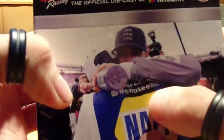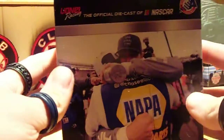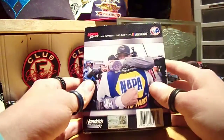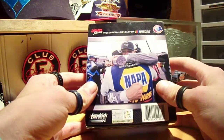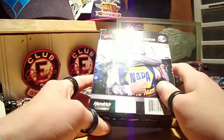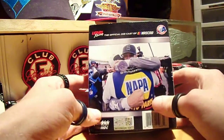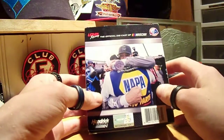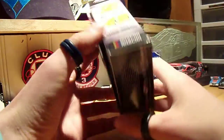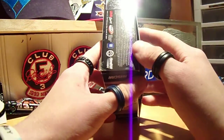on the back here, it says "one final time," because he declared his retirement in 2019, that he was going to be done with NASCAR after the 2020 season. Well, little did we know he would come back in 2023. So it wasn't really his last race in NASCAR, but it was his last race with Hendrick Motorsports. Then same thing we got here, and then on down here we got, it says Chase Elliott.